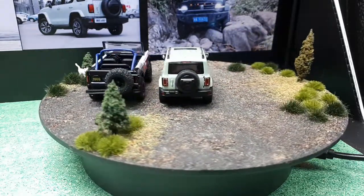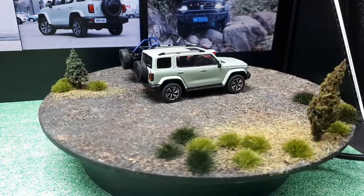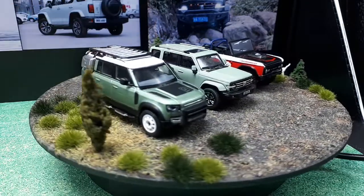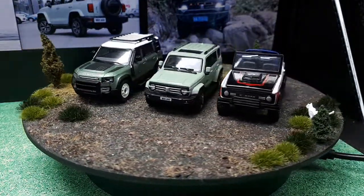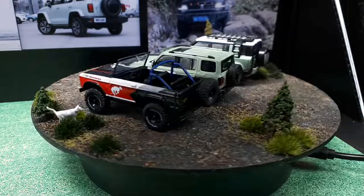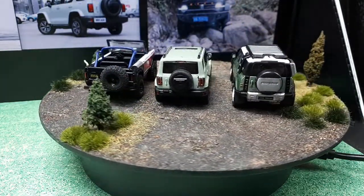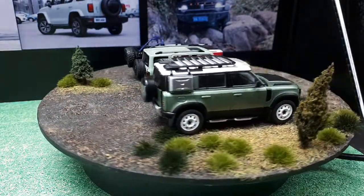Oh well. I do have this Tarmac Works Global of a Land Rover Defender 110, and this is pretty nice. I do like that one. Nice metallic green on that one. They do have clear headlights and taillights in most instances, Tarmac Globals. This one does have painted taillights, but they are very small. Unless these are plastic and smoked. I don't know. I don't remember.